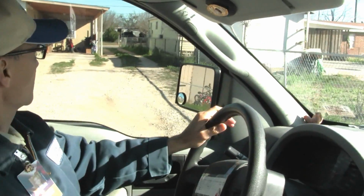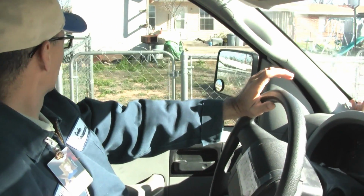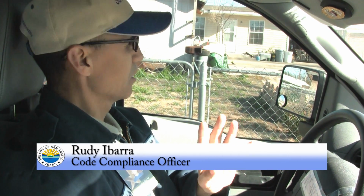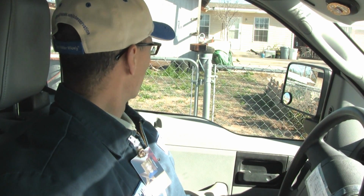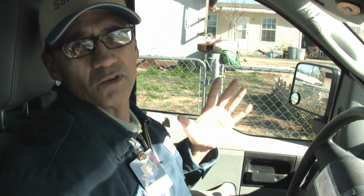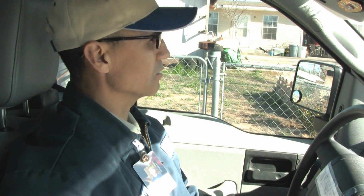And house number 3 has some tires that they could possibly take to the landfill. What a lot of people don't realize is that the landfill will take 4 tires a year for free, 4 whole tires for free per resident of the city of San Angelo. The other thing is, if you separate the sidewalls from the tread, it's regular garbage, so they won't charge you for that. Or if you cut the tire in half, it's just like regular garbage.